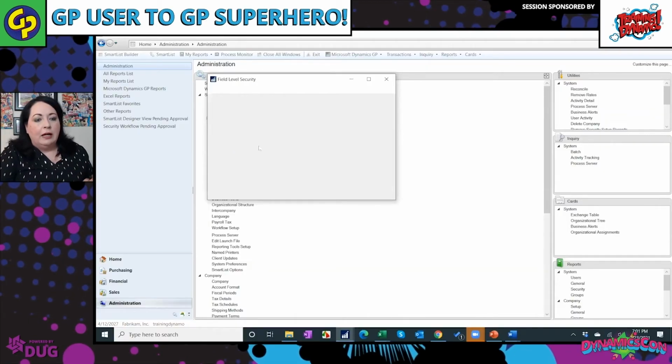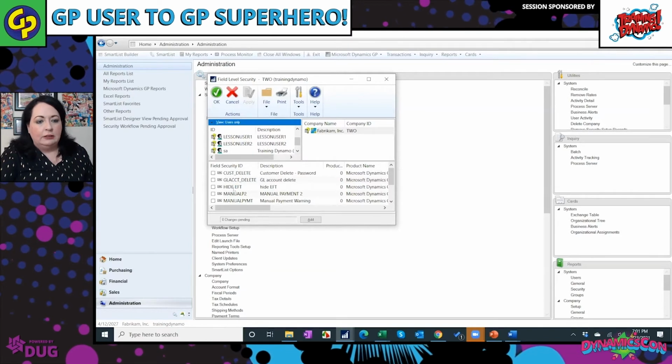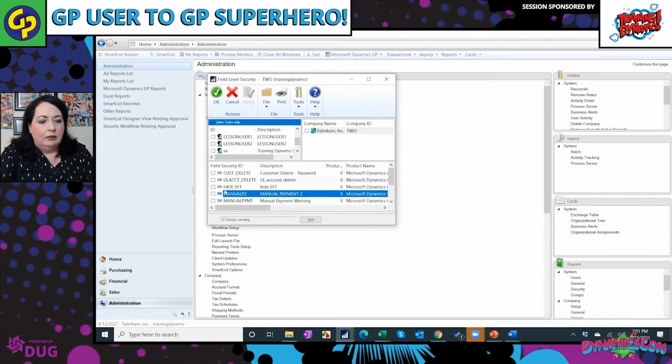So what we're going to do is go into GP. We're going to go into administration. Bear in mind, I have full access to every single window. I'm using a user that has full access. You may not see it, but it is there. It may need to be enabled inside of your registration, but it's a free tool. And I'm going to hide the EFT button. So what I'm going to do is show you what it looks like and how to enable it.